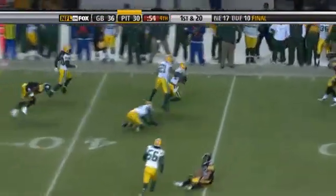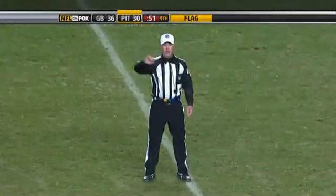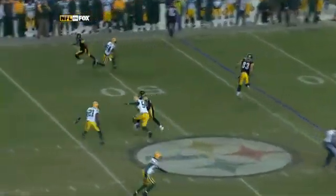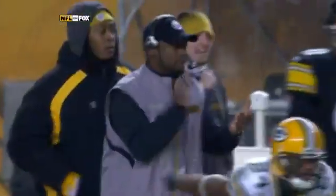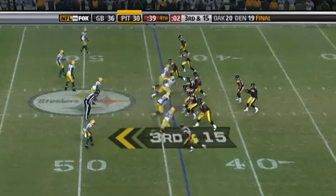Roethlisberger is picked off, but Hines Ward's down on the ground. There's a flag in his direction, and he's saying it's still our ball. Good call. This is a good call. Brandon Chillar just knocks Hines Ward down. You just can't do this. So the Steelers get the ball back and a first down. 3 plays later, it's 3rd and long, and Mike Tomlin's clapping. 3rd and 15 from their own 44.